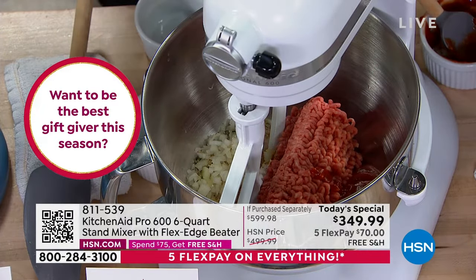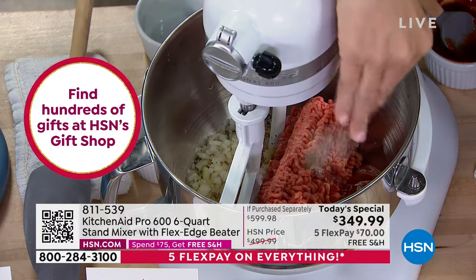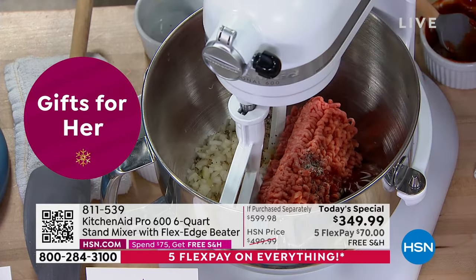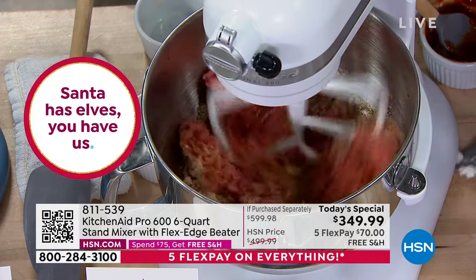So I'm gonna add some salt and pepper. I'm gonna get my Worcestershire in here, and then I'm gonna turn this on. And again, I don't have to get my hands messy. I don't have to put my hands in the meat. I'm just gonna let the KitchenAid do all of the work.